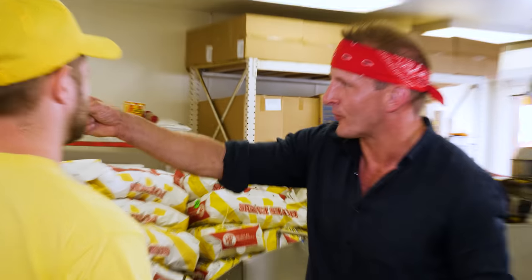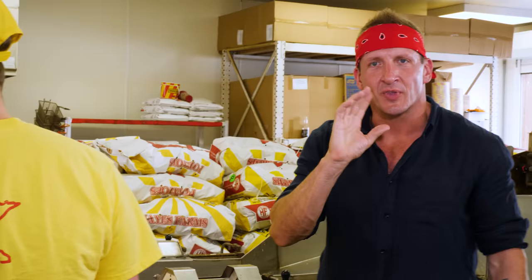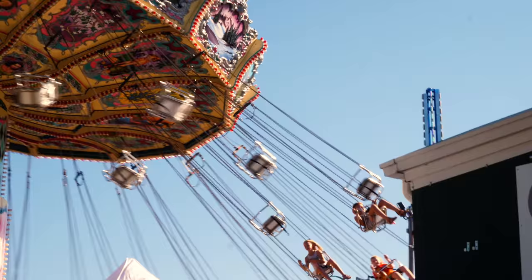Oh my God, is that for French fries, that bucket? Yeah, it's 88 ounces. The size of this bucket is unimaginable.